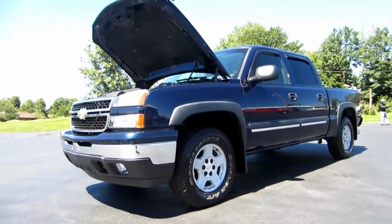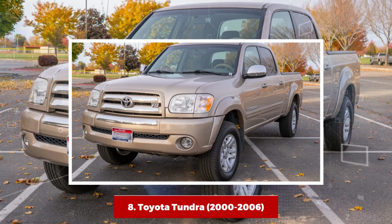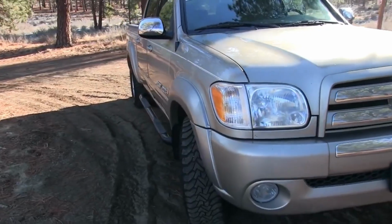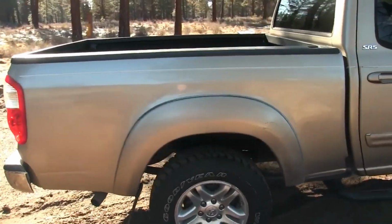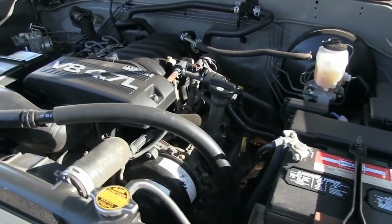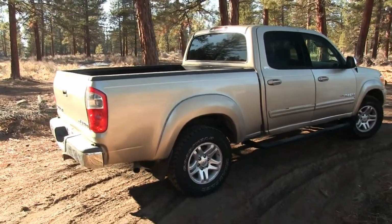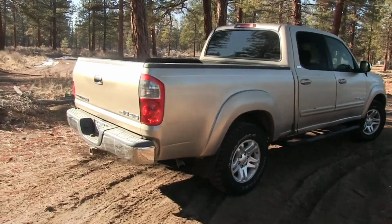Well, stay tuned. The first-generation Toyota Tundra is among the most dependable full-size trucks ever built. It may not have the brute force of an American V8, but it more than makes up for that with legendary durability. You can find these trucks for $5,000 to $10,000, and every penny is worth it. But boy, that 4.7-liter I-Force V8 is a literal tank. With 245 horsepower and 315 pound-feet of torque, it can handle towing and hauling with ease, and it's known to easily exceed 400,000 miles with simple maintenance.